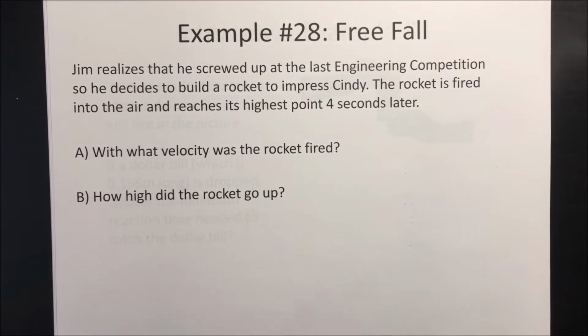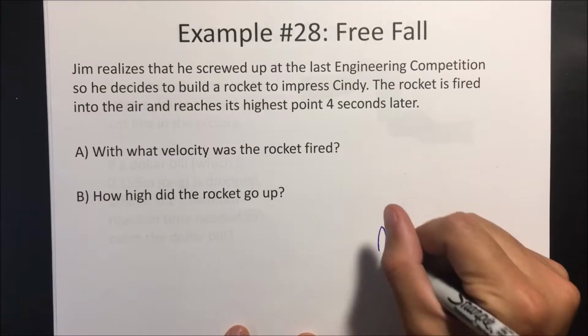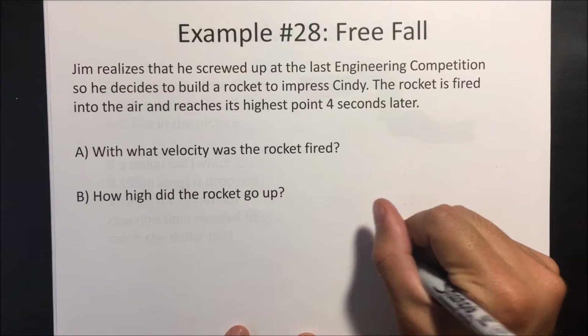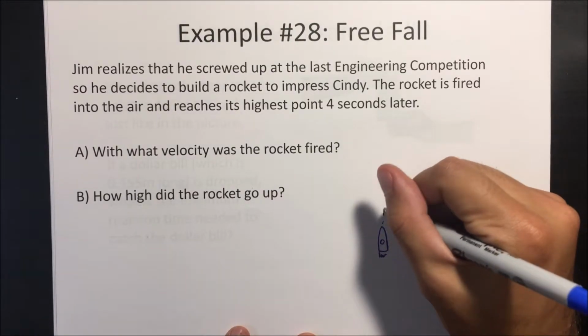Alright, so let's draw this out. Okay, trying to impress Cindy again. I don't know. Usually doesn't really work out for you, Jim, but let's see. So he has this rocket. He has it take off.